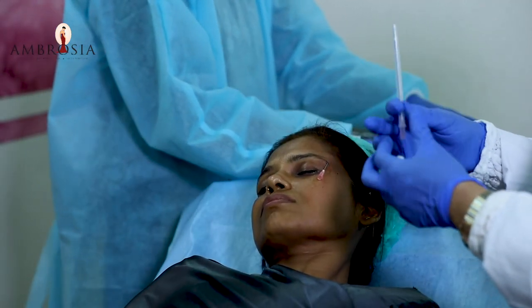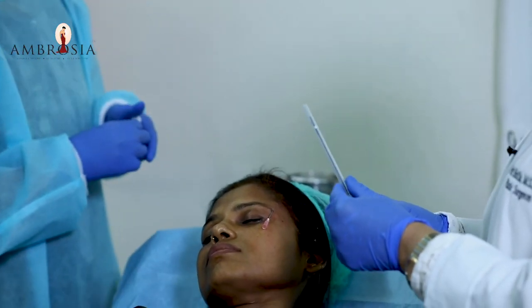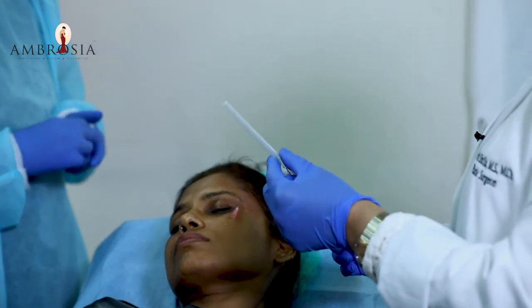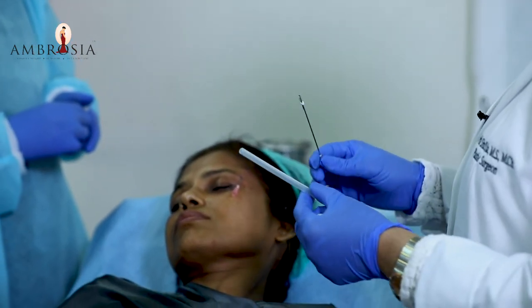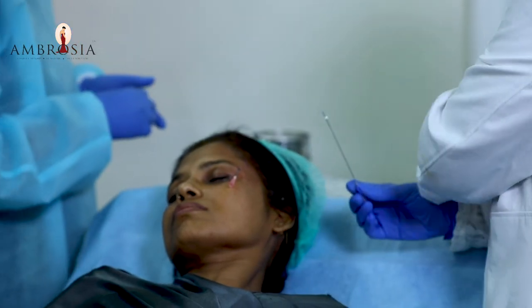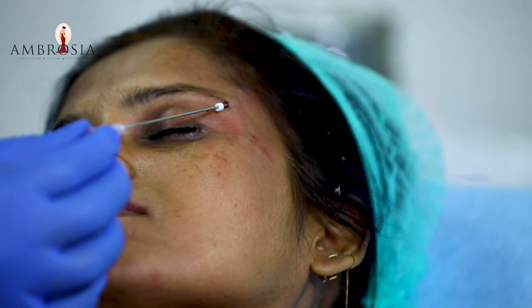I'm going to use Mint Fine thread. This is an absorbable thread and it has barbs like hooks which can hold the skin up and create instant elevation.